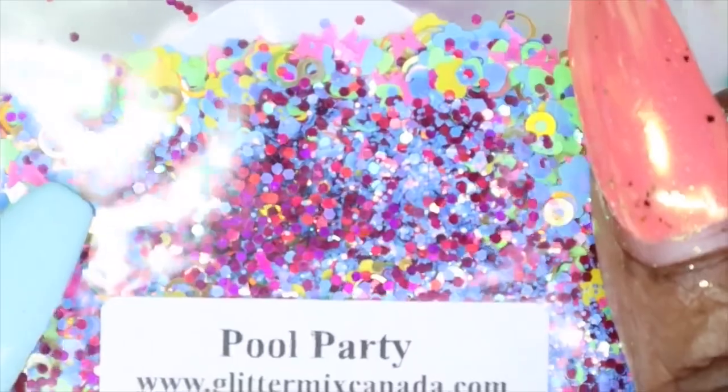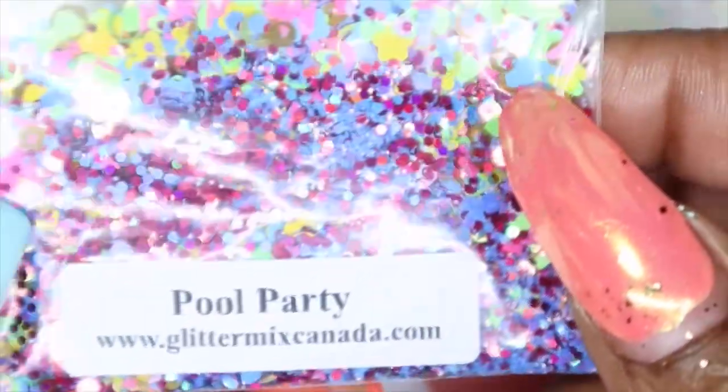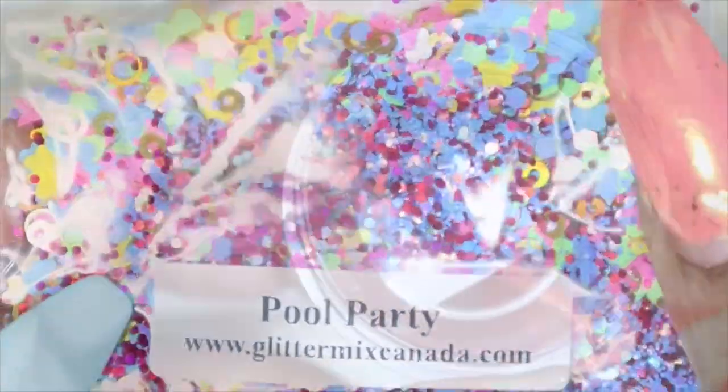And this is called Pool Party, and it's part of the Summer Garden collection. I think this is the only one I picked up, which means I'm gonna have to look into the rest of them and maybe grab them.